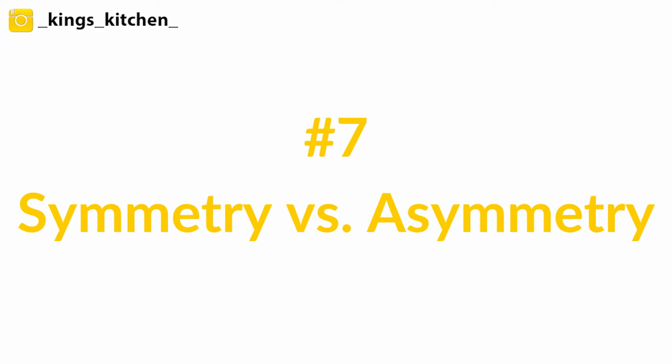Number 7, symmetry versus asymmetry. Most American kitchen designs feel really good when you add a lot of symmetry and balance to the room on all sides, but Germans love to break out of the norm, and this makes them feel comfortable. So using asymmetry in German kitchen design is something you see a lot.